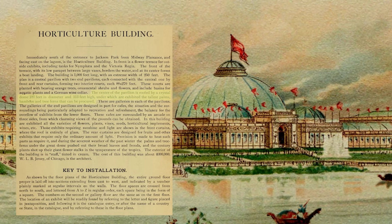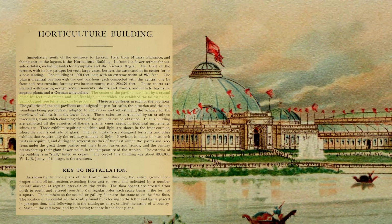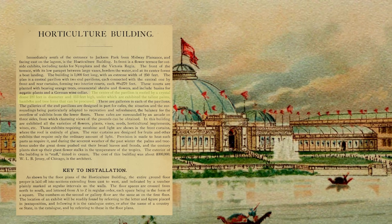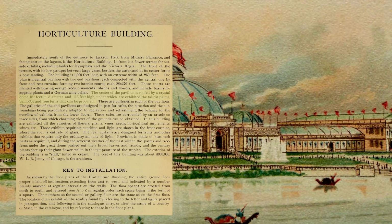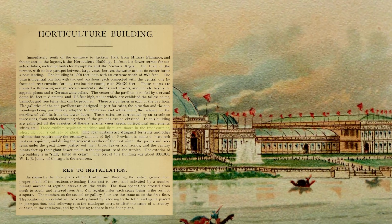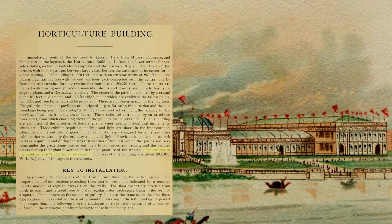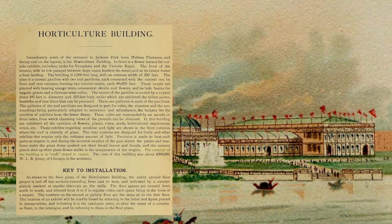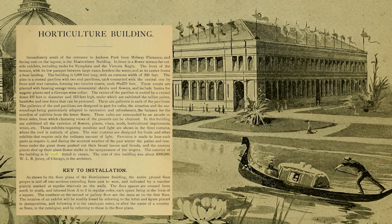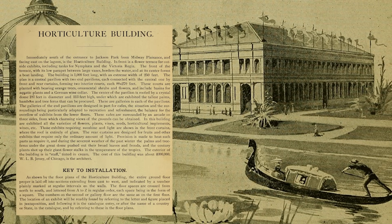The center of the pavilion is roofed by a crystal dome 187 feet in diameter and 113 feet high, under which are exhibited the tallest palms, bamboos, and tree ferns that can be procured. Those exhibits requiring sunshine and light are shown in the front curtains, where the roof is entirely of glass. The exterior of the building is in "staff," tinted in cream. An interesting point to note is the word staff, or the material used, is in quotations. Now this will be important in the coming sections of the presentation, so keep these little details in the back of your mind.